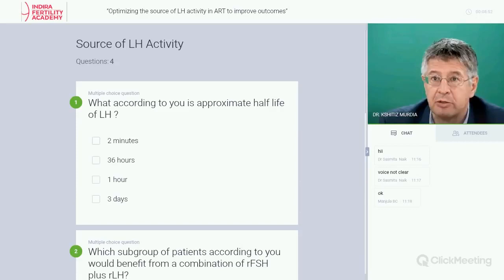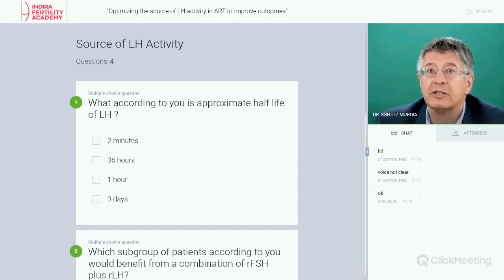Can you see how many have voted? Yeah, it'll come up. You have 1 minute to vote. Kindly select an option, whichever you think is the best option, and we'll close the survey and move to the next question then.